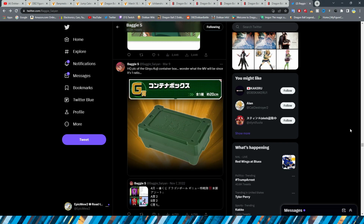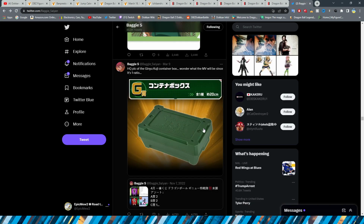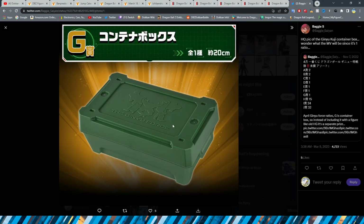This was kind of interesting. We talked about a while ago for the Ginyu Force Ichiban Kuji that prize G is going to be a container box, which is kind of an interesting choice. And as you can see here, it's going to be 20 centimeters. And apparently it's only 1 lot ratio. As you can see, it has the Ginyu Force on the top of the container there as a little bit of a silhouette. Just such a strange item to make.